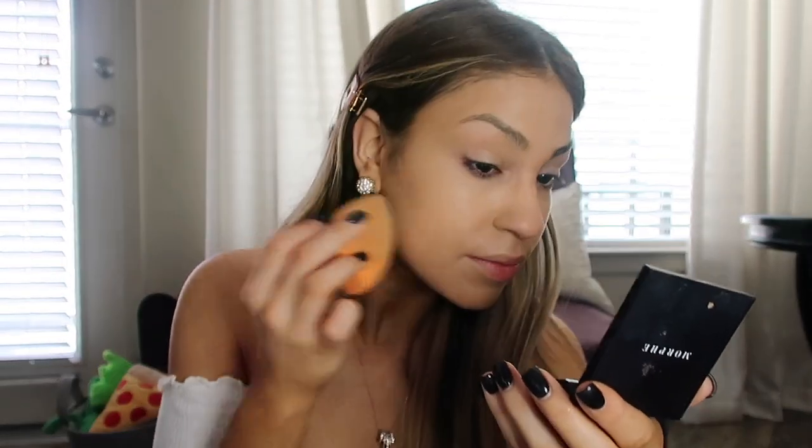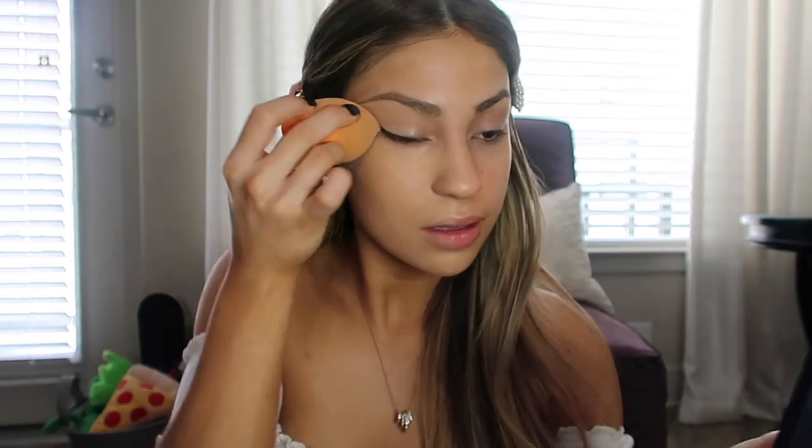I feel like the color looks okay. I think it is maybe like a half shade lighter, but we'll make it work. So it does look really natural on the skin. It does have a dewiness to it, which I like. I would say it is full coverage. I would say medium to full. It did hide my freckles a little bit. I like it. It's really nice. It feels really lightweight on the skin, which I love.